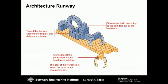So what we then said was, okay, it looks like what you really need to do is pave the road, to build something that was called the architectural runway. Which means before you develop something, before you create new functions, pave the road. Make sure that you can build on top of that road easily, quickly, whatever you need to do.